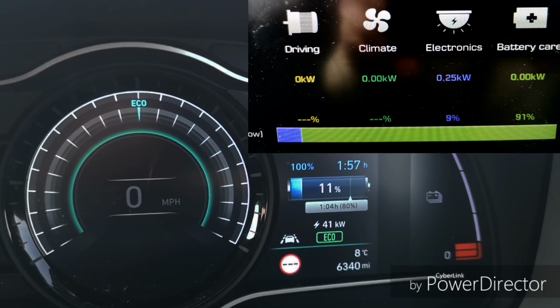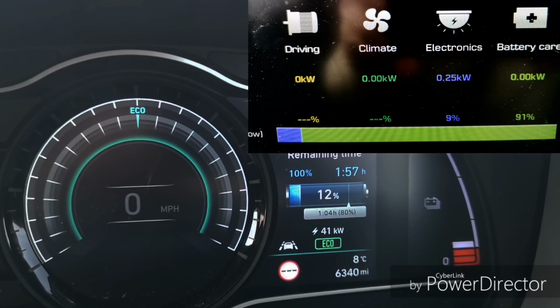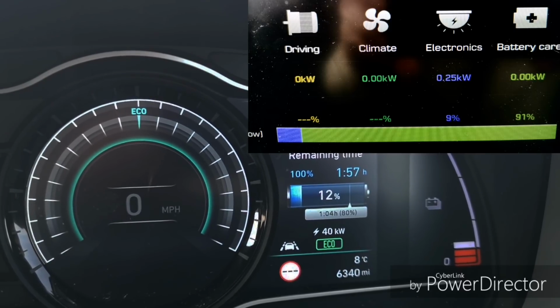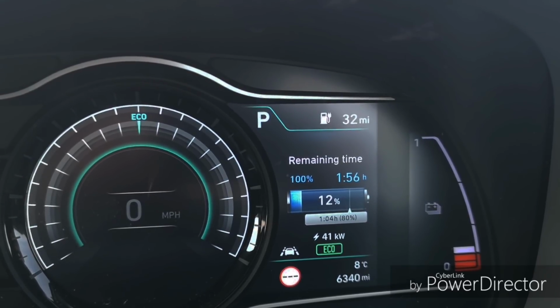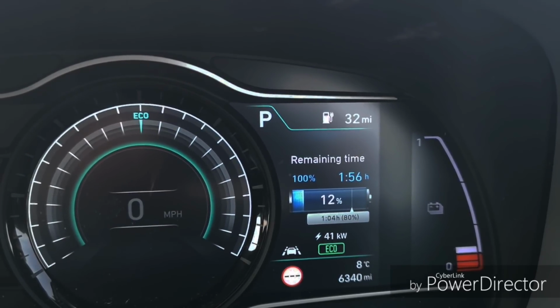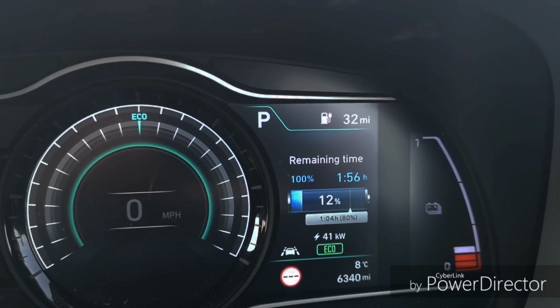Now, it cannot be heating, because we know that in bad winter conditions, from things I've said before to do with cold gate, etc., the Kona does not heat the battery unless it's -10 or below. So it's not a heating issue, so this must be circulating the coolant for cooling.